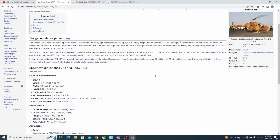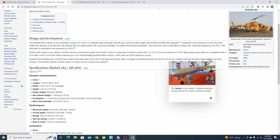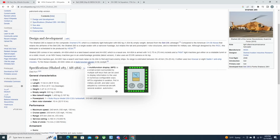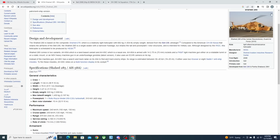It also comes in 2 variants. 2 variants for what? Apparently, it can actually launch Shahed. It either uses 2 Kosars or 8 Shahed-1 anti-ship missiles. It relies on a multifunction display. How in the hell do you get a multifunction display in something that looks like it's made in Kerbal Space Program? This helicopter just absolutely makes no sense.